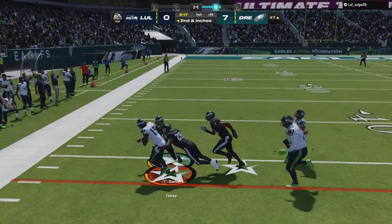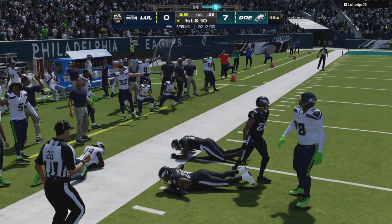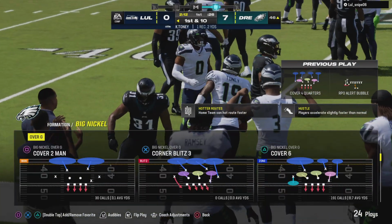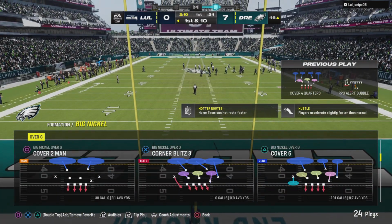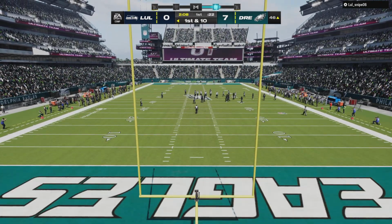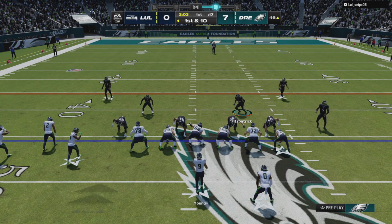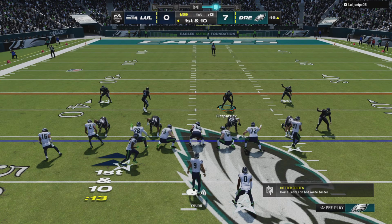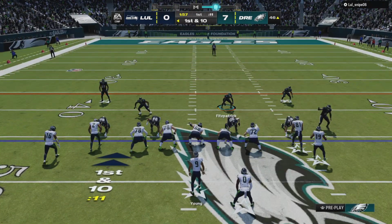They'll swing this out to Toney. 2 yards, good enough for a first. Complete to Kadarius Toney. 2 yards on the play. First down, Seattle. Let's go. Young here, you can see, changing the play.